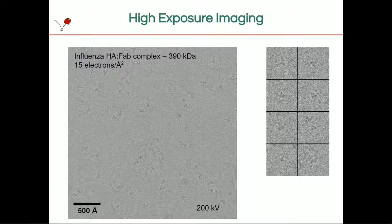And it turns out there's a really easy way to do that. This is another image, now of influenza hemagglutinin, and here are isolated particles, just for you to see a bit more easily. This is taken at what was the standard exposure rate at the time, 15 electrons per angstrom squared. So on average, 15 electrons hit every square angstrom of this sample. And it turns out that if you just jack up this exposure to about 120 electrons per angstrom squared, you see those particles way better. I can flip between them to give you an idea. The contrast here is much, much better.